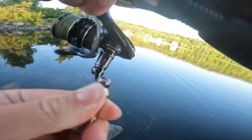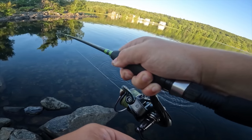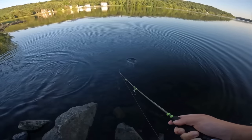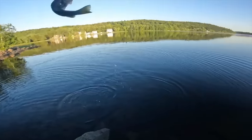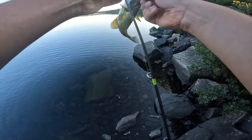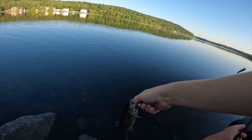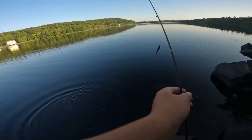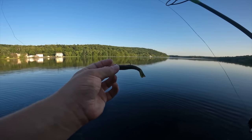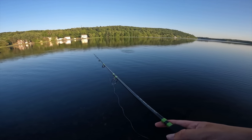Got one. There we go, guys. That's a better one. There we go on the TRD tricklers. This is by Z-Man there. We're gonna release this bad boy. Let's let him go. Well, guys, that is our, I don't even know, like 10th bass. Some on the Ned rig, some on the tricklers right here, by Z-Man, that allows it to stand up in the green pumpkin color.